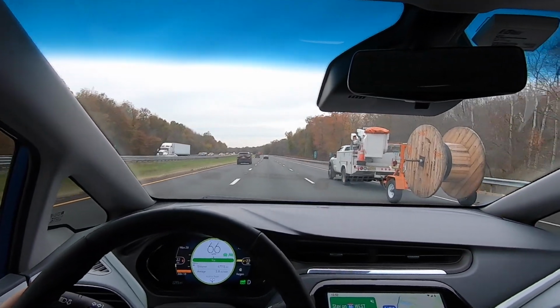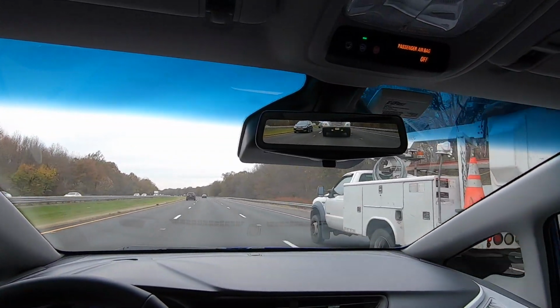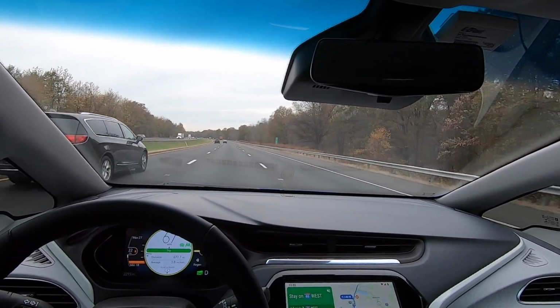Once I pass this truck here, I'm gonna get over to the right side because this guy's right on my bumper. And unfortunately for him, he's not gonna push me to go faster, because if he pushes me to go faster, I might not make it home.